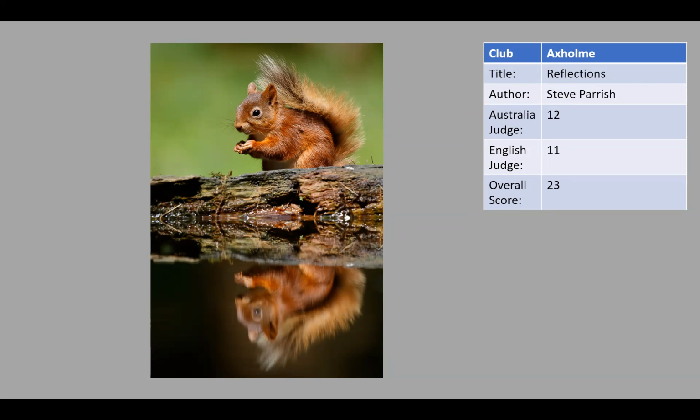Yes, I agree. But give it a natural history title. If you're going to put this into a competition, Steve, give it a natural history title. Don't call it Reflections. I've been in many a judging where the judges down-marked an image because it hasn't got a natural history name to it. So either call it Red Squirrel or find its Latin name and name it there. Just a bit of a tip, maybe.